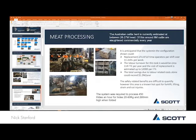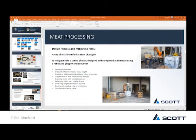Obviously, embarking on a project like this, it's a bit of a first of its kind. There's a lot of risk. It's not like palletising anything else that you find within the industry or across other industries. So we did a lot of work early on trying to mitigate some of the key risks, as you can imagine. Getting the different sizes, heights, weights of the hides, the way they hang off the pallets, and when they land on the pallet, the way they structure on the pallet. There are a lot of different challenges.